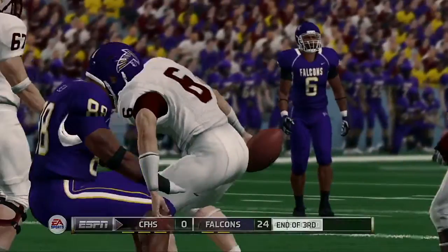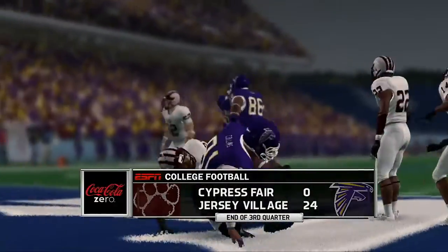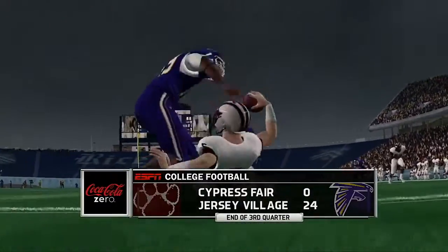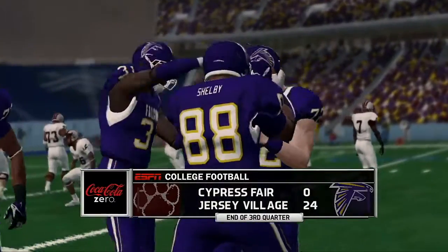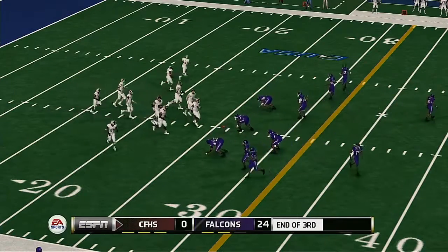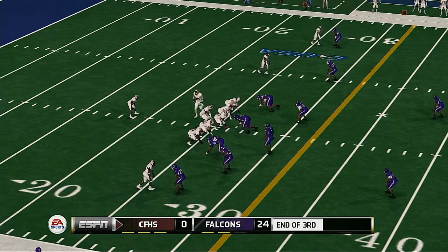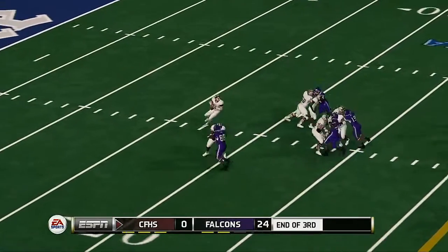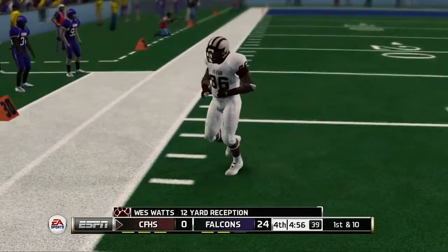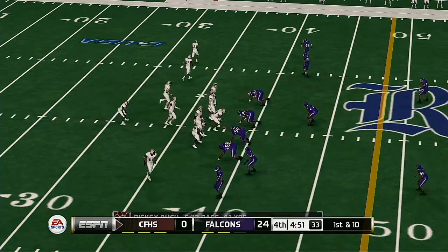Decides to slide. So at the end of 3, the Falcons lead 24-0. Welcome back to the action here as we resume play in quarter number 4. Catch and gets out of bounds. That was a really nice play on the ball by the receiver for a substantial gain and a first down. First down, 10 to go. Ball on their own 38.